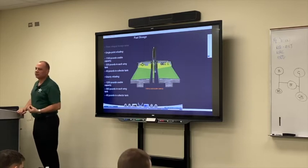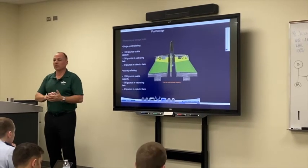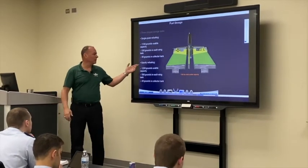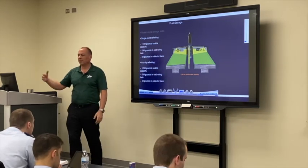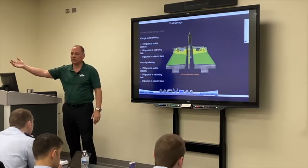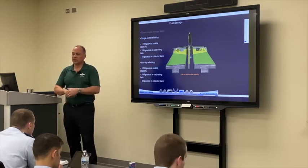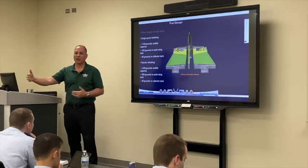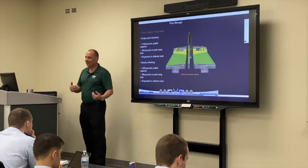Remember, gravity fueling is the one that's over the wing, and single point refueling is the typical way we refuel the T-6. The only time you'd really use the over the wing is if you're at an out location or cross country and they don't have a single point refueler, or if you need that extra 100 pounds of fuel. And maybe you should rethink your plan if you need that extra 100.